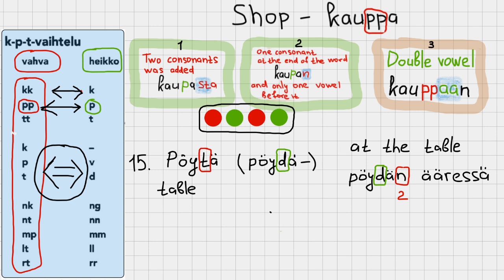And another example, pöydä, the base, and let's say mihin, where to. So we have weak double A, which is rule number 3. Because of this, we need strong here, but we have weak D, and we have to switch to strong T. So we just delete this D and switch it to strong T. Pöytään.